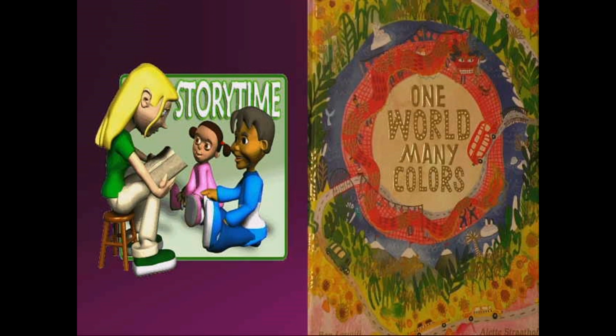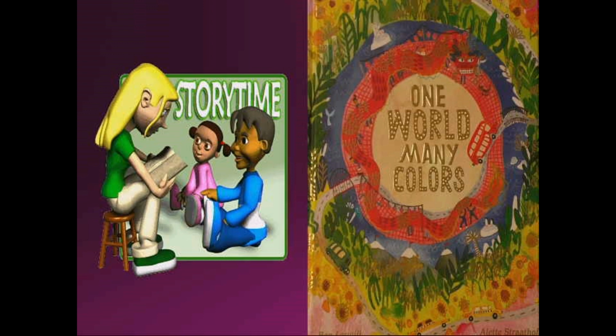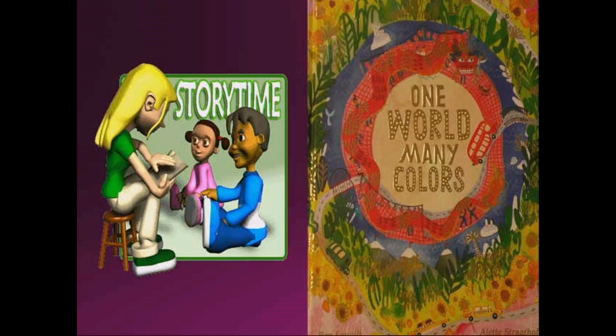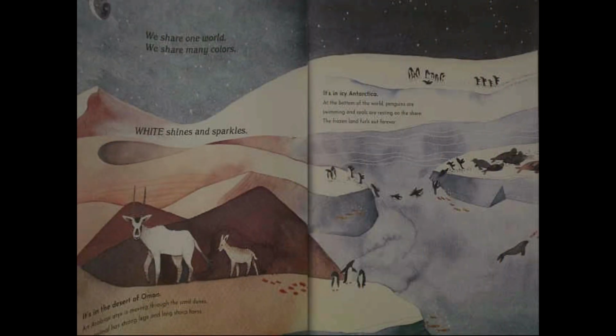This book is called One World, Many Colors, and it is by Ben Lewill and Arlete, but I can't even pronounce her last name. It's very long. Stragerhoff, I'm not sure. But anyway, I apologize for not doing the name right. But anyway, it's all about the colors. So let's take a look.